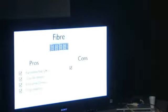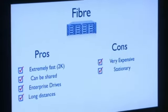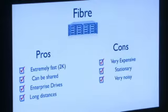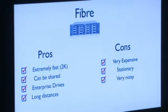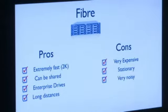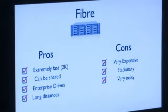Some of the bad things about fiber, obviously, is it's really expensive compared to FireWire drives. But when you're going to the next level and you're doing multiple films, that's usually when people jump into fiber. The other thing is it's big, it's heavy, it's clunky, it's stationary, it's noisy, you put it in a rack. It's something the size of these decks over here. They're huge. It's not something you're obviously going to grab and take on set and run with.